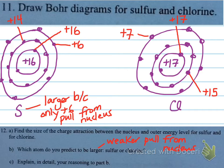Explain in detail your reasoning to part B. Again, I just kind of did that, right? The person who wrote this explained it. Sulfur has a weaker attraction than chlorine. Therefore, sulfur's electrons won't be held as tightly as chlorine's.